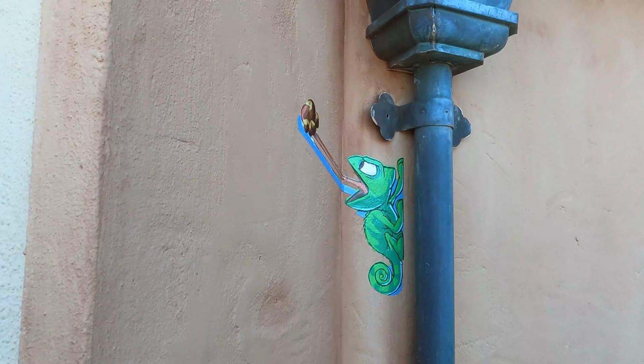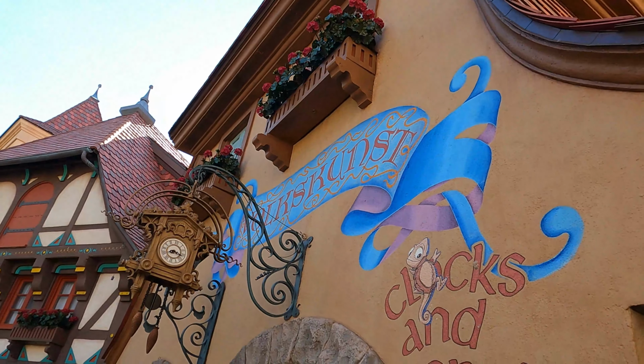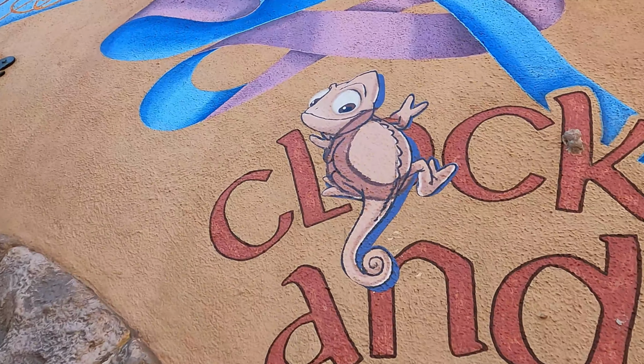And then our final one, hopefully it's still there this year, otherwise I'd be doing false advertising. Our final one is found right here in the sign. Blocks and Crafts.